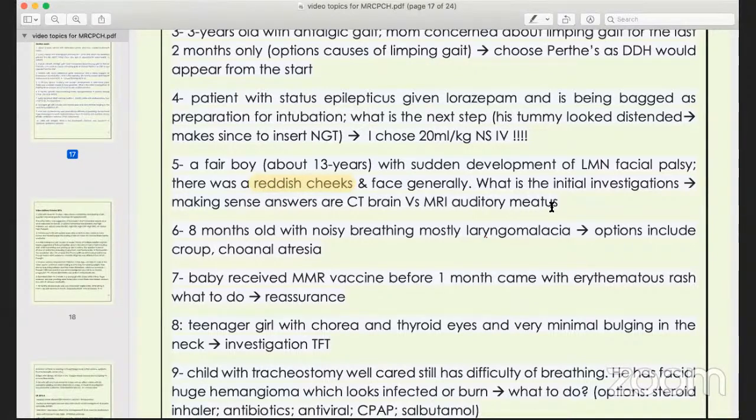Tamanna, I think here they want to just look at the auditory meatus, which is sometimes not visible from outside. That's why they intend to do a CT scan or MRI. And the lower motor neuron starts from the pons. Lower motor doesn't mean it should be beyond the brain. It is below the pons, but which is not visible. That's why they want to see the auditory meatus. Then MRI, because it is a long course, from the pons to the superficial parts.